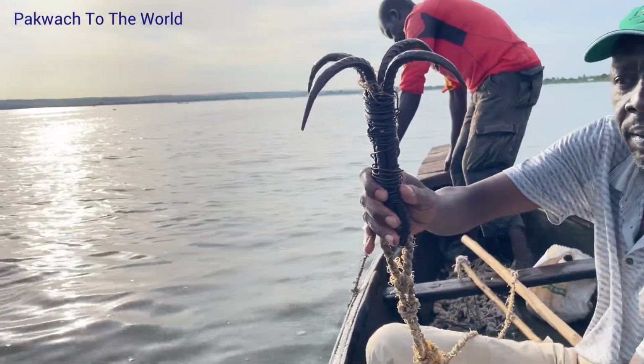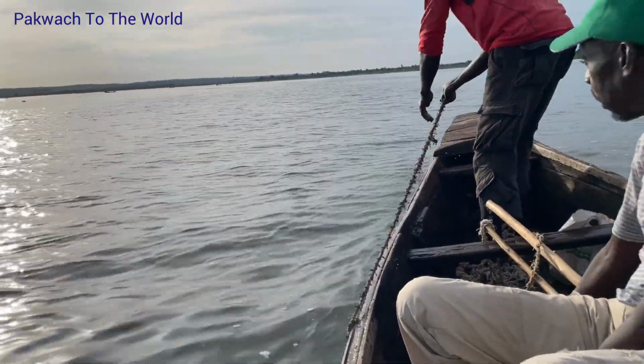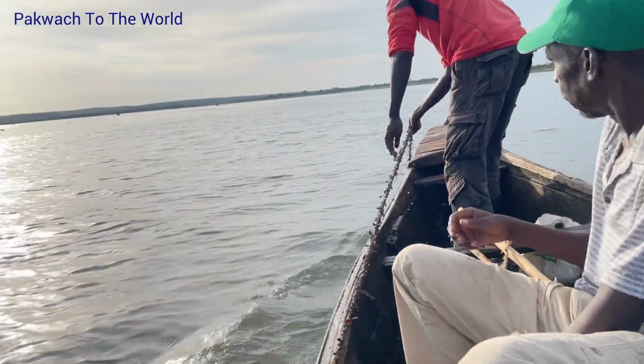The cages are tied on a rope. So when you throw the anchor down and keep rowing, you'll get it. So now he has gotten the rope. So now he knows where the cage is. So now we're going to check the cage.